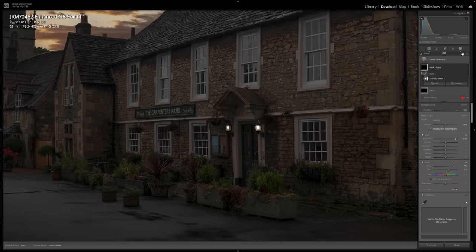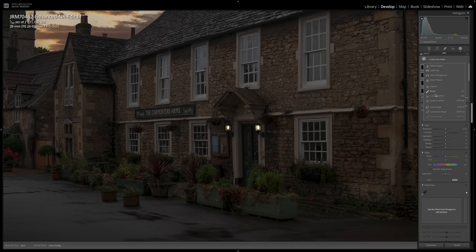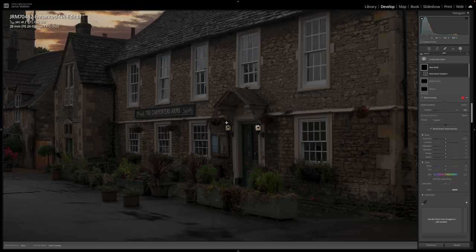I'm just going to come out of the mask for a second so you can see the two lanterns are lit nicely. We now need to put some light around here. So we can do that by creating a new mask, a radial gradient, and then we can apply light effectively around these lanterns. You could put light, if you wish, sort of coming across as such. There would be a dark area at the top. I'll show you how we deal with that. And then I'm just going to bring up the exposure in that area, adding in a little bit of color so you can see it lights up the wall.